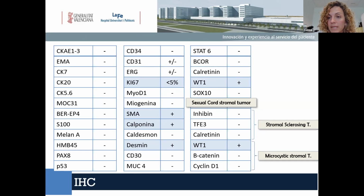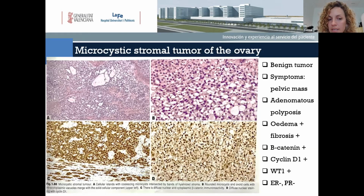So it was desmin mainly, very intense and diffuse, and only patchy for smooth muscle actin and calponin, which I will show in a minute. We also included WT1 because it is a mesothelial marker, and also for other stromal, sex cord stromal tumors, and it was positive. We included in the differential, because of this immunosuppression, the microcystic stromal tumor, which doesn't look exactly like ours, but is very cystic and very blunt. It could also be in the differential, but it only shares the WT1 positivity with ours, because it was beta-catenin and cyclin D1 negative.